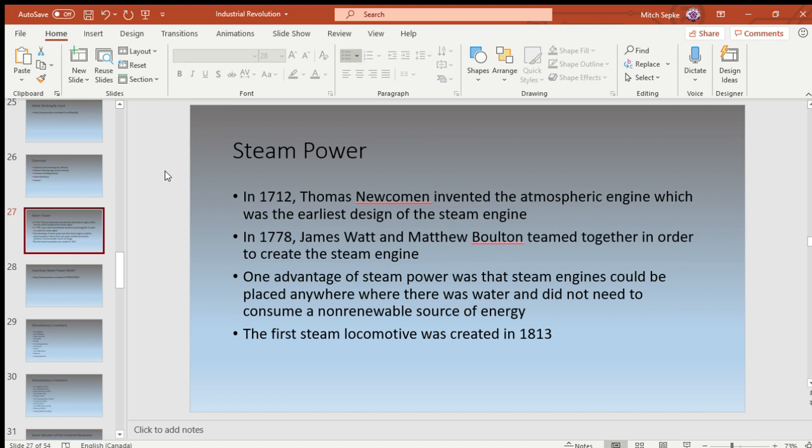1712 is when we get an engine that uses steam. About 60 or 70 years later, we have two guys named James Watt and Matthew Boulton who team up to actually create a steam engine, right? So Thomas Newcomen was the one who invented the idea, but James Watt and Matthew Boulton actually invented it and put it to use.